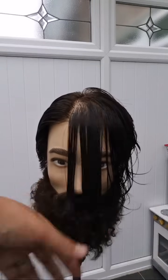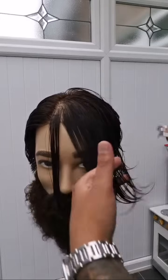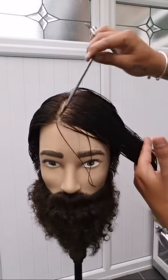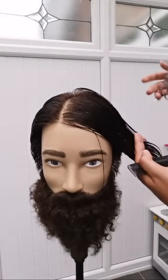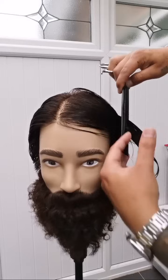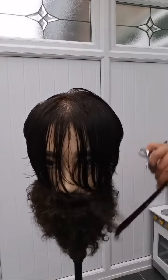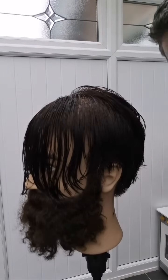Bring this in, a guide, and just bring it all onto an angle. Just bring it across. Just start to cut in. So it's a nice graduation to that front. So as it falls over, it's not too heavy in this connection. You've just got a slight blend through there as well. Essentially what you're doing is creating that angle down.